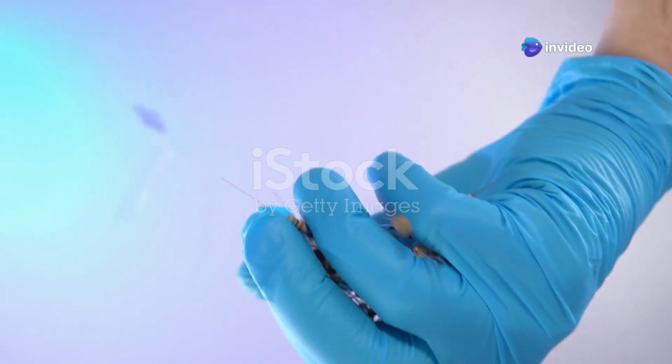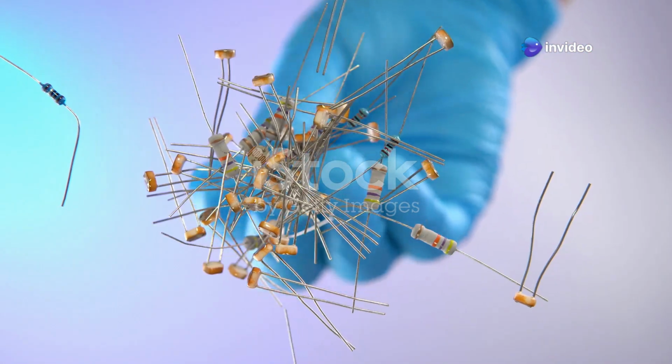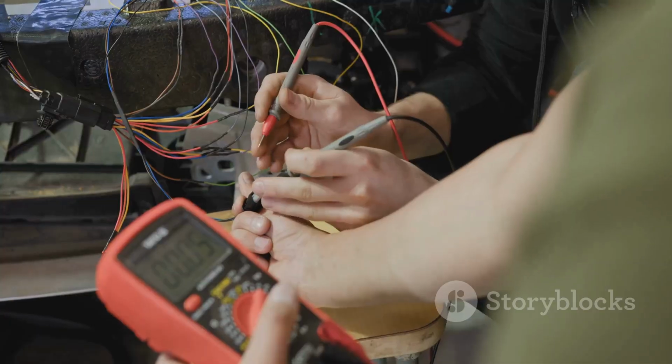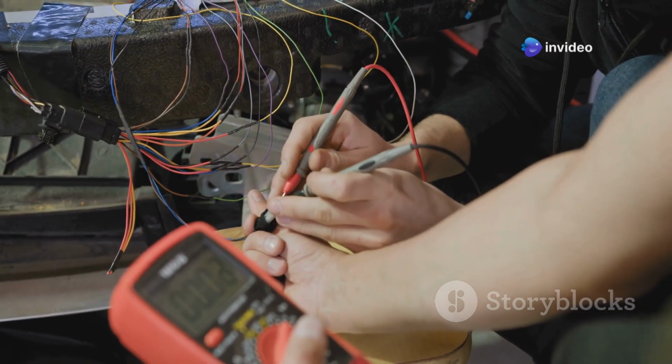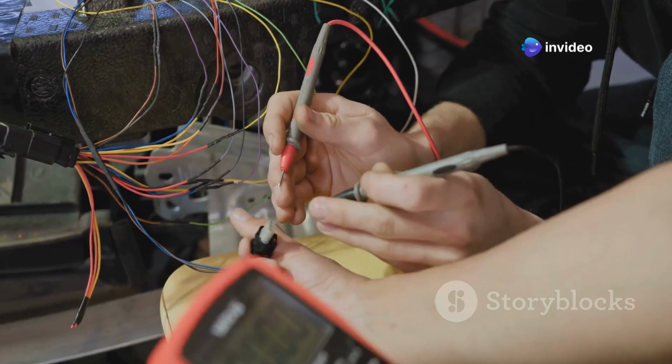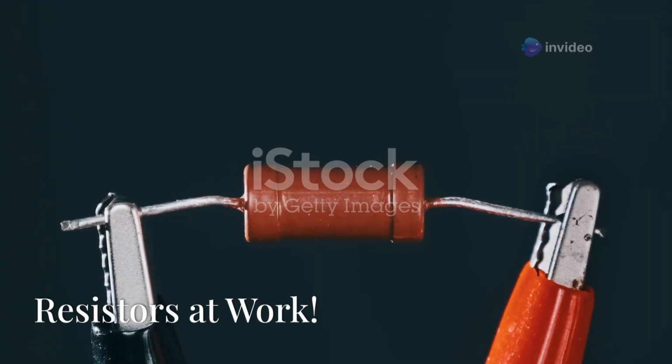Non-ohmic conductors, on the other hand, are the rebels of the electrical world. Their resistance changes with voltage or current. Think of it like driving a sports car. The faster you go, the more the wind resistance changes. Understanding the difference between ohmic and non-ohmic conductors is crucial for designing and analyzing different types of electrical circuits and devices.